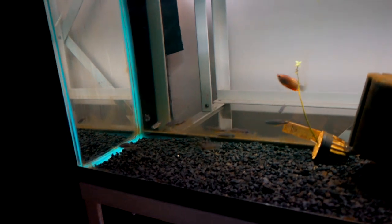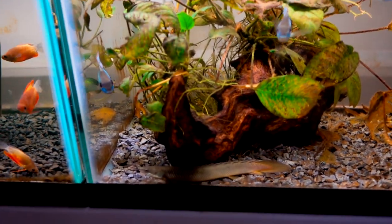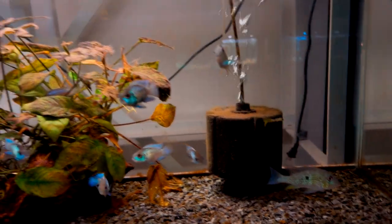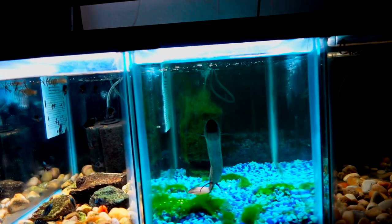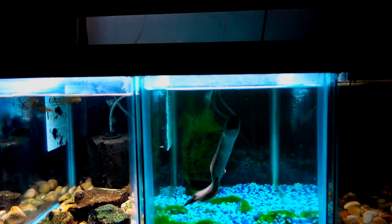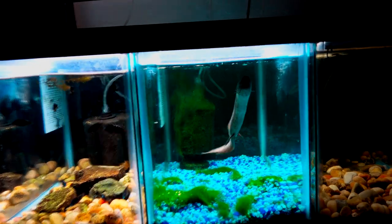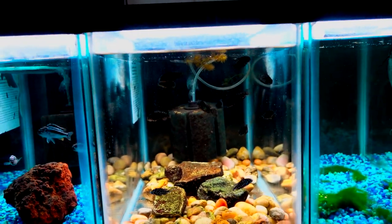Gouramis, giant danios, always schooling, electric blue acaras, some Bichirs, Rachel O'Leary's favorite, some Heckels or Heckels. Green puffers. Oh, lungfish. Check him out. He's been here for quite a while. That's a bad looking dude. Trophius duboisi.